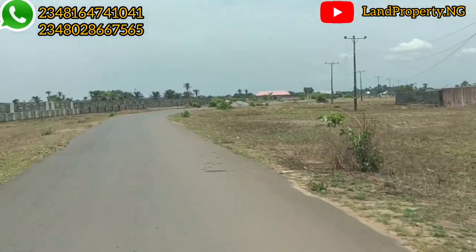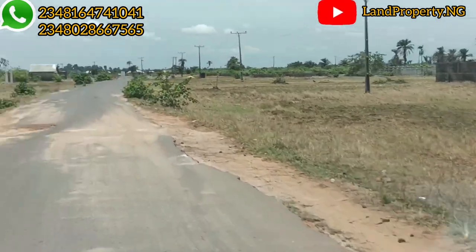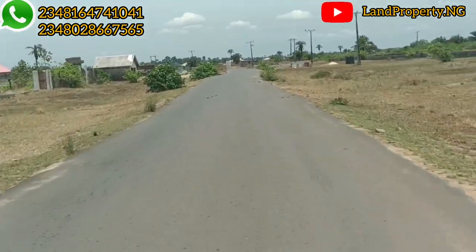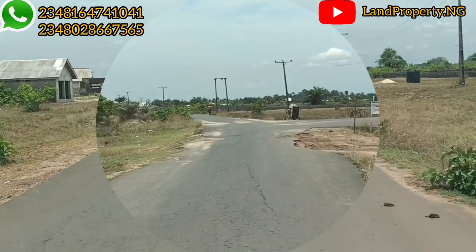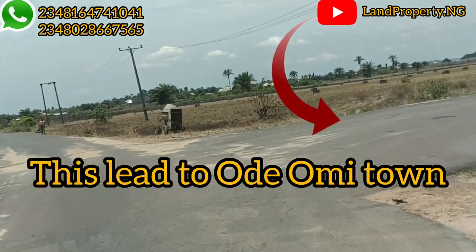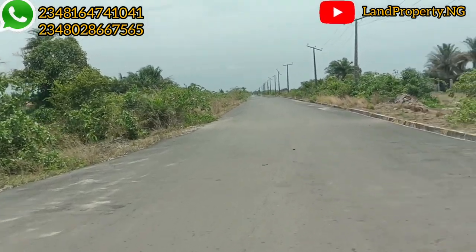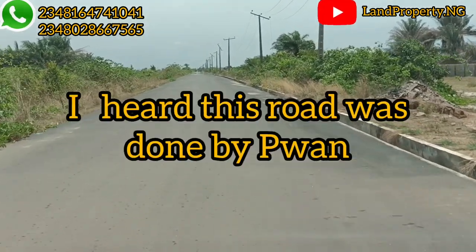Let me take you around so I can see the current state. For those of you who have land in this axis, you can see the current road network, see how the road is. If you came here 3 years ago, it wasn't like this, but now there's improvement. Houses are coming up little by little. The road goes straight to a town, but if you take your right, this road goes straight to Ode Omi. So stay in this video, there are several estates in this axis.